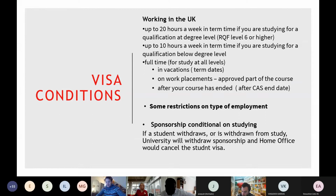Hello again, everybody. This will be a very quick slide because obviously it won't be applicable until you actually arrive in the UK. But just to make you aware that there are some conditions attached to your student visa. And probably the most applicable one to you that you'll need to be aware about is working conditions.